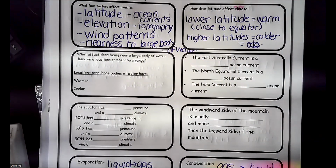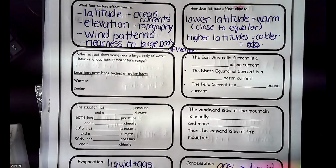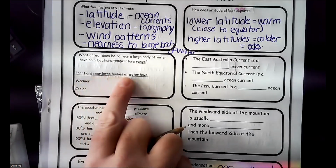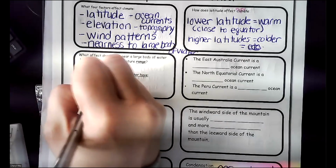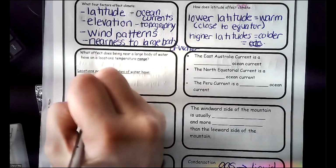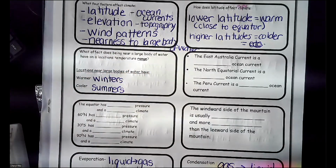What effect does being near a large body of water have on the temperature range? Notice I underlined range. I'm not just saying the temperature. Here, maybe this will help if we go to the second part. Locations near large bodies of water have warmer what? Warmer winters, and cooler summers. Now, does that make for a bigger temperature range or a smaller temperature range?